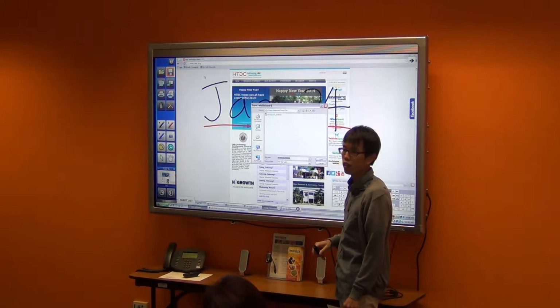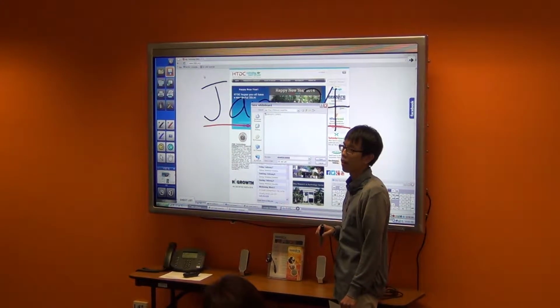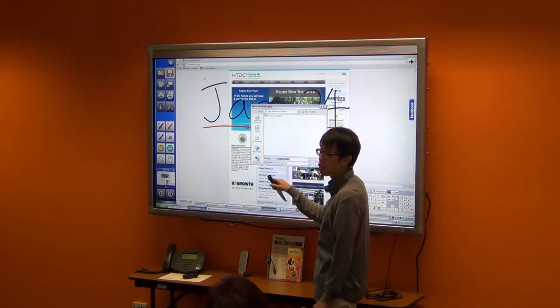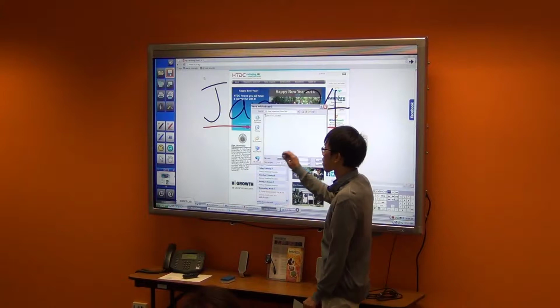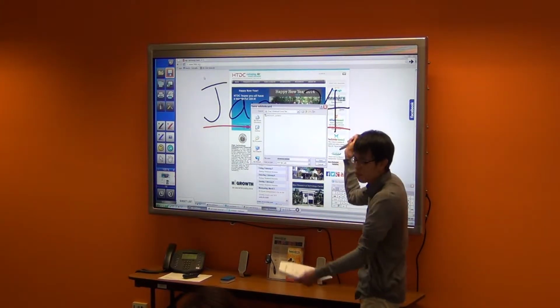Can you move the picture around? Or choose the size? No, you cannot change it. Yeah, this built-in software is very basic. But you can do it in the software that we will talk about later. So this is a very basic one. It's like a whiteboard, with a screenshot on it, and then you can draw stuff on it.